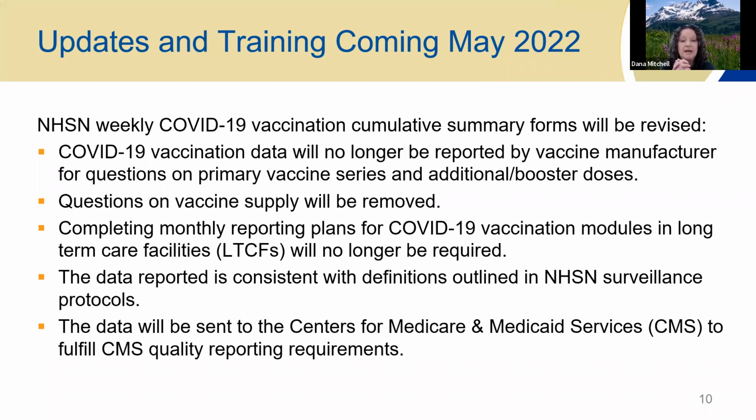So here coming in, I think this is all the updates that just came out. I'm comparing to what we just received today on my screen. So updates coming in May. They're going to revise some of these cumulative summary forms. The COVID vaccination data will no longer be reported by manufacturer for questions on your primary and additional booster doses. They're removing the questions on vaccine supply, and I believe they're also removing the PPE question. I need to verify that, but I think I saw or heard that somewhere.